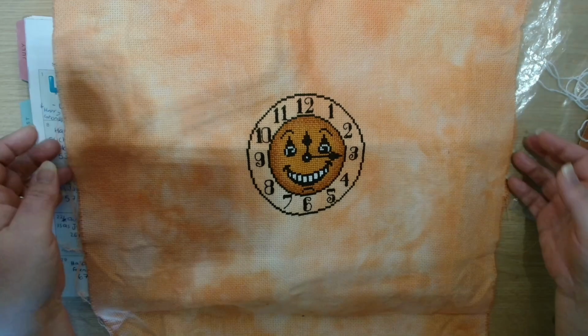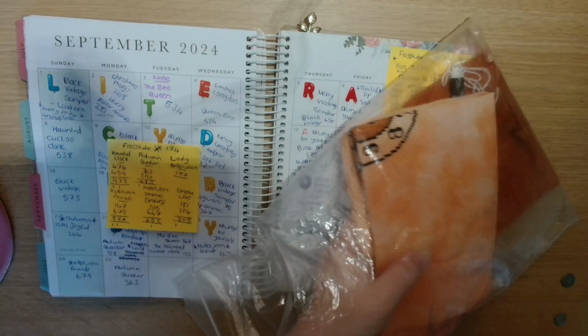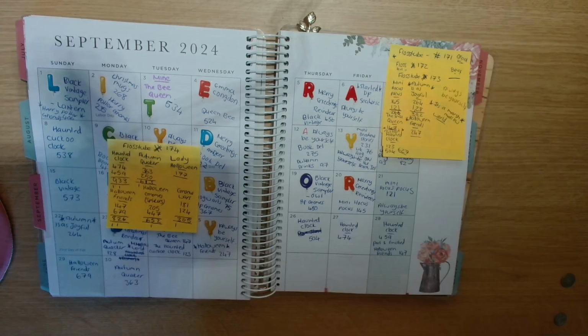So yeah, that is that piece. So yeah, part 1 done. So yeah, I stitched on that the Friday and the Saturday to get that part finished. So I've done that one.